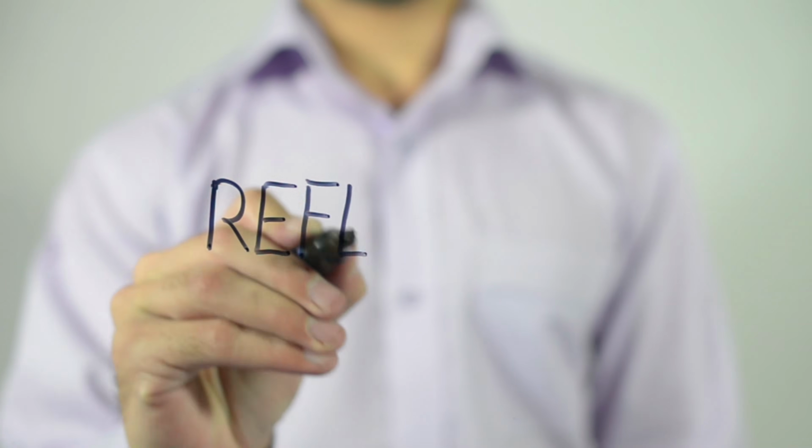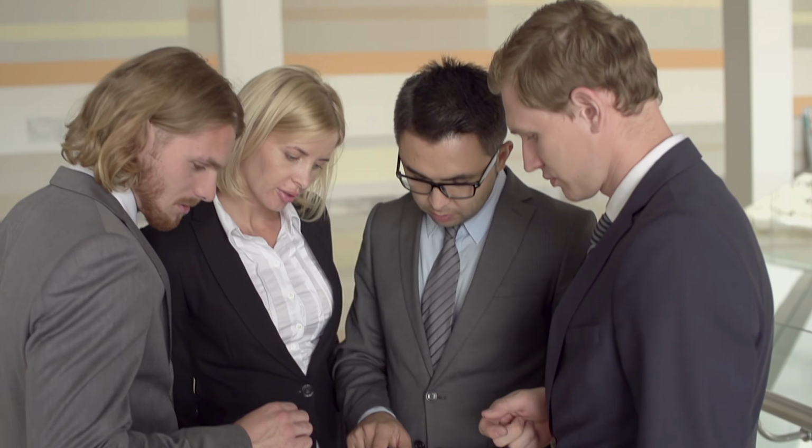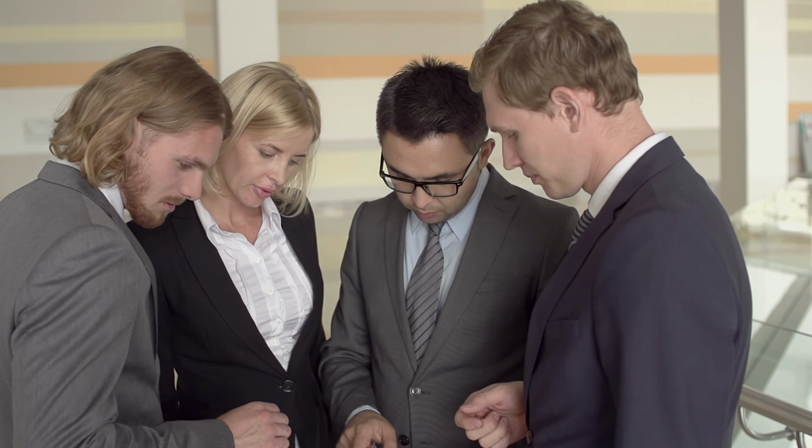How would you like to close 5 additional real estate transactions every single month, all from referrals coming to you? That's right, real estate referrals are actually coming to you. And on top of that, you're going to have a group of real estate agents championing you all at the same time.